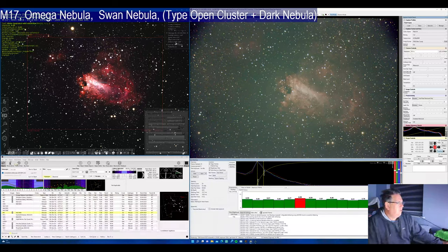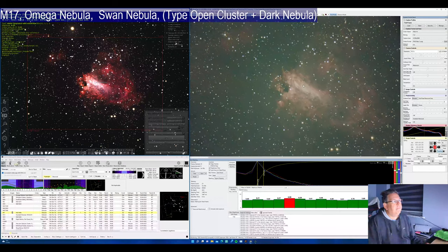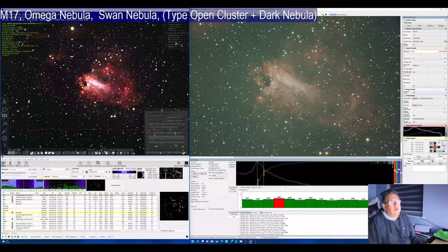So we're at 22 frames stacked, 3 minutes 40. Just come in a little bit. Does it look like a bubble? Right there. Oh yeah, it's right there. The structure here.